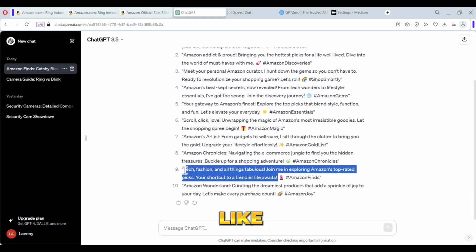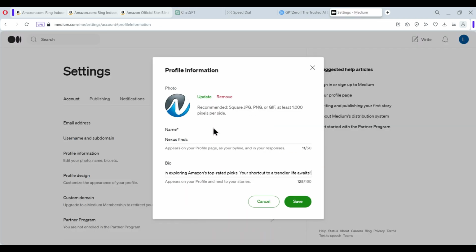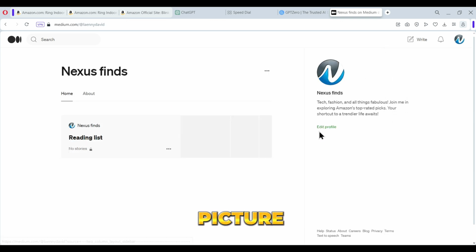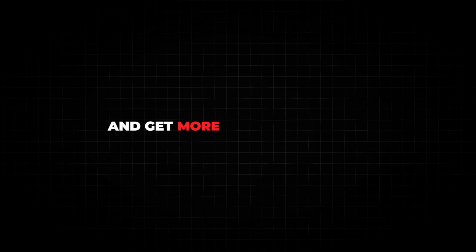Just pick one that you like and copy it. Then go back to Medium and paste your bio here. Then click Save. Now you have your profile picture, name, and bio. You're almost done. The last thing you need to do is to post your article on Medium. This is where you'll share your content and get more views and money.